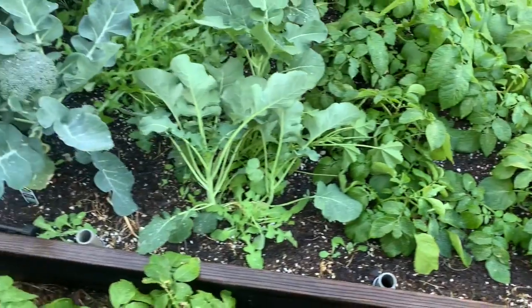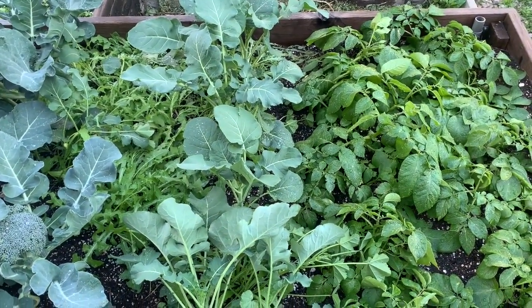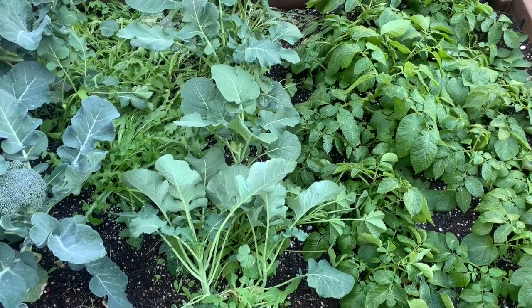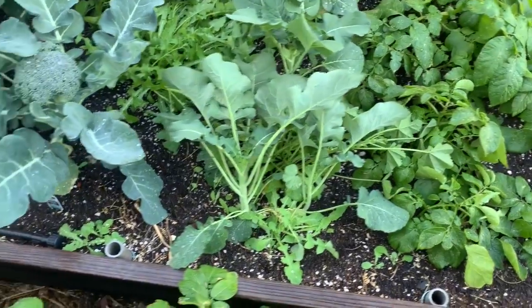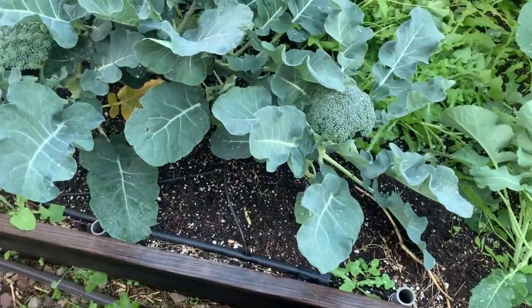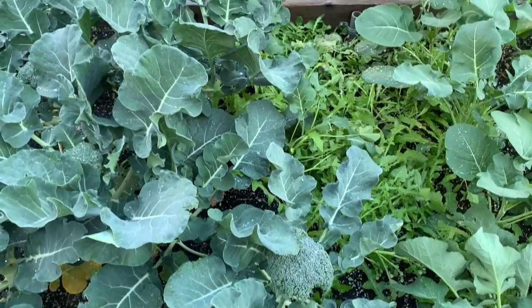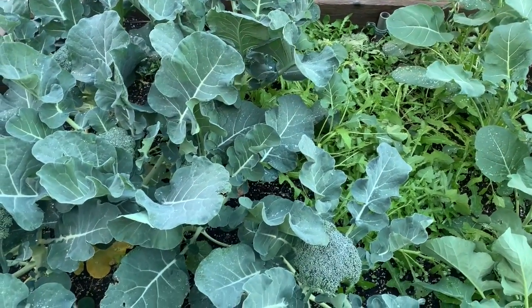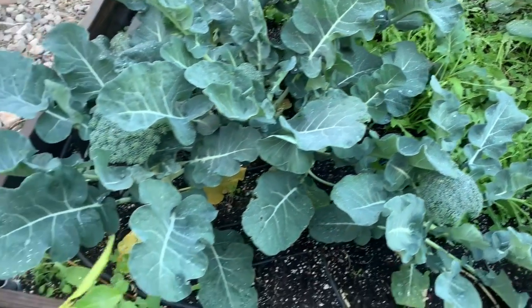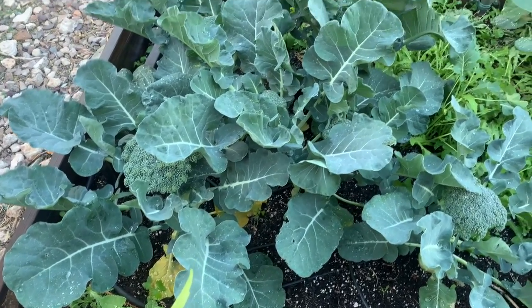And of course I've got some broccoli planted. And broccoli seems to do really well here. It's one of the few things that does well. And here's some more mature broccoli that I planted much earlier. You see it's not doing too bad. But this one head over here, it's ready to harvest.